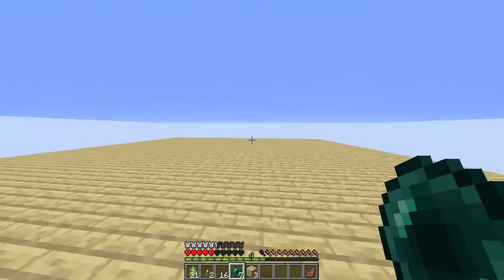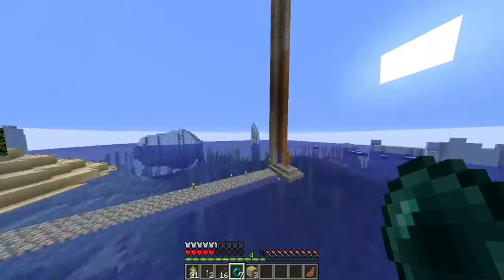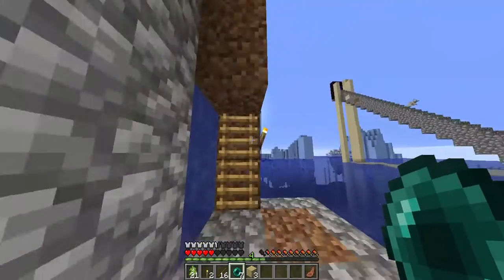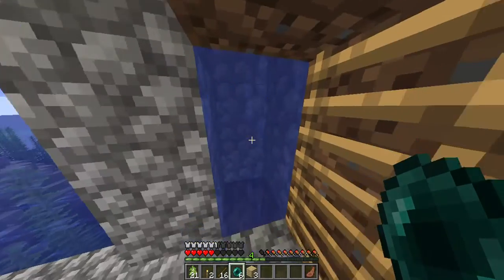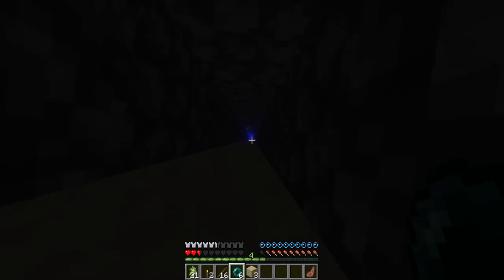Let's see how it looks up here. Looks quite good. Can I still jump off? Yes, I can. Takes a bit longer to get to the bottom. Oi. Oh, that's gonna come back down, isn't it? There it is. Dunk. Gives me a bit of fall damage.